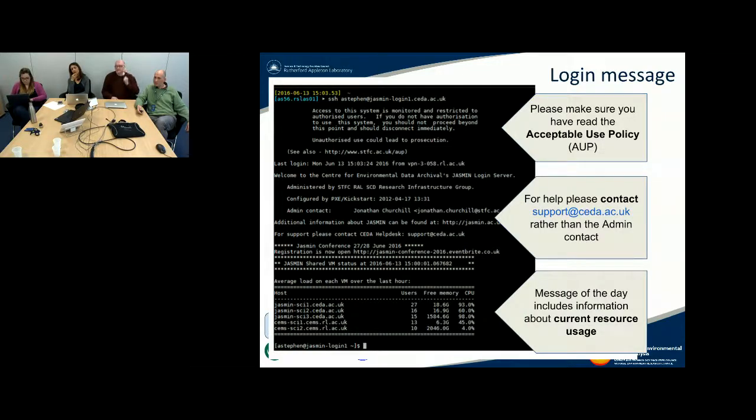And finally, the message of the day includes information about current resource usage on JASMIN. So it tells you how many people are logged into each of the servers, how much free memory there is and CPU usage. So you might decide from that to use a machine that's being least utilized at that point.